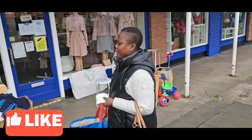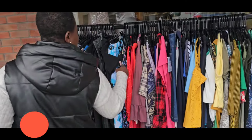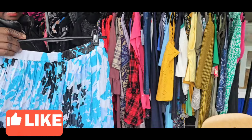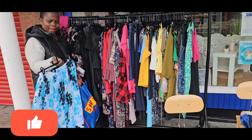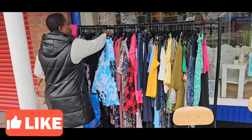Come and let me show you something. All this is £1 each. Okay, go back. This is a black top. So stay in your bag for food, there'll be a pizza for Wednesday.